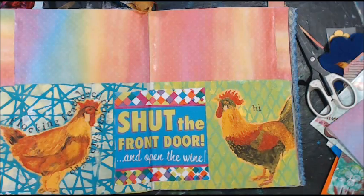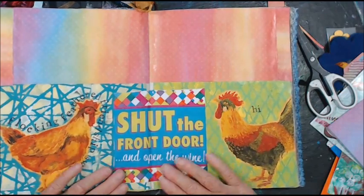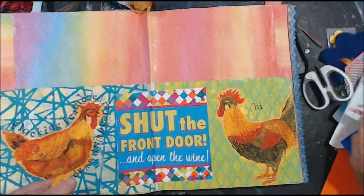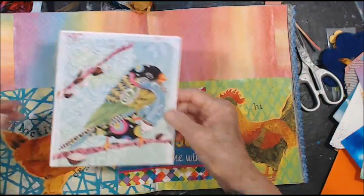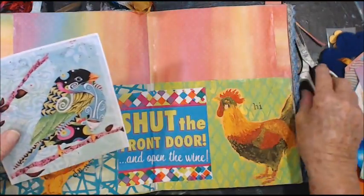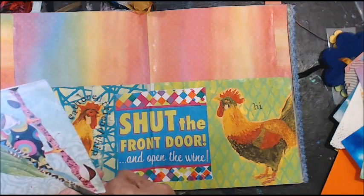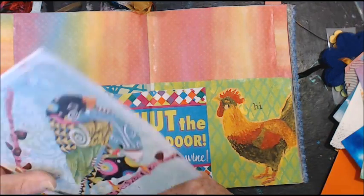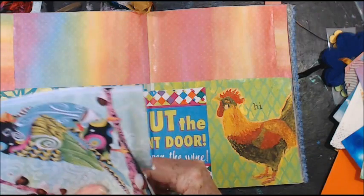Right. Now, I quite like that. I think that's quite cool. So what are we going to do now? I think I'm going to trim him or her.